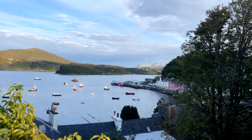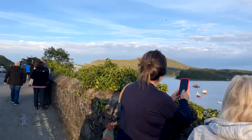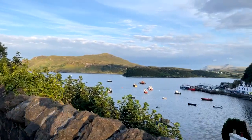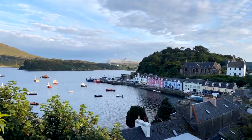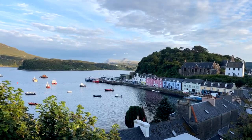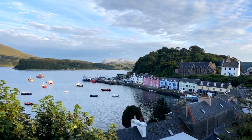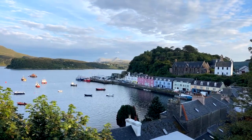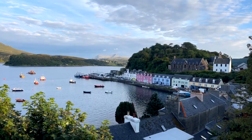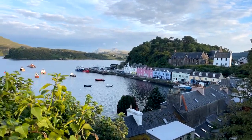Now, there is no pavement, bear with me. There you go. Isn't that beautiful? Right. Oh, I feel like I've run. Now I'm just going to take us a wee bit further along so you can get a different angle, and then I'll take us down and let you finish in the harbour, just let you see that.